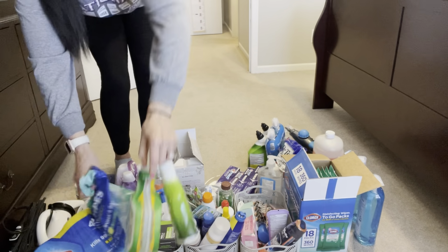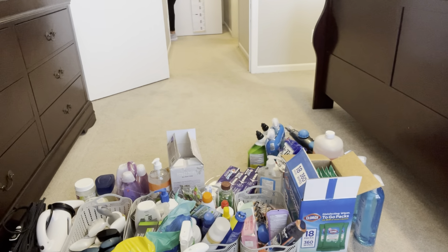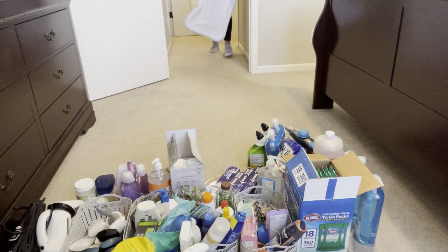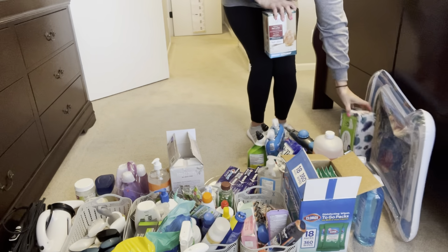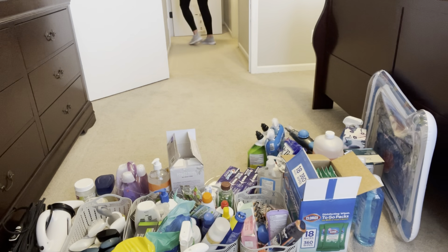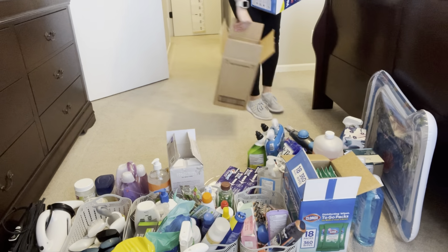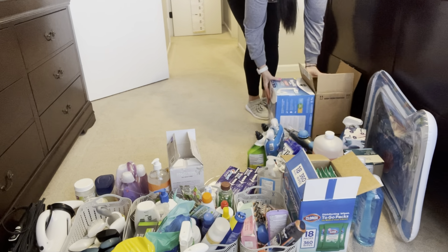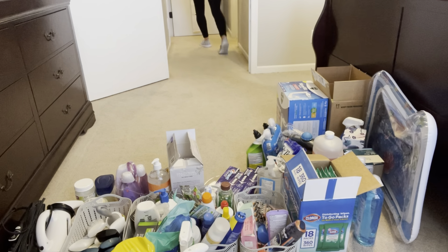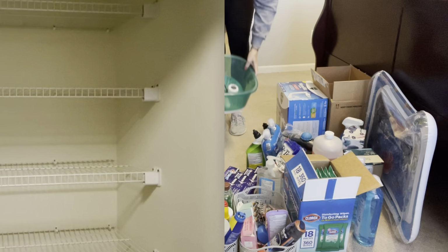You can see as I'm unloading this, this is the true definition of a multi-purpose closet, and I absolutely love multi-purpose closets. This family is able to use this closet for extra linens for this side of the home. They use it for their cleaning backstock, their self-care and beauty backstock. They're able to keep first aid and medicine all in this closet. And so once we get a good system set up, this is going to be their go-to place for everything they need.